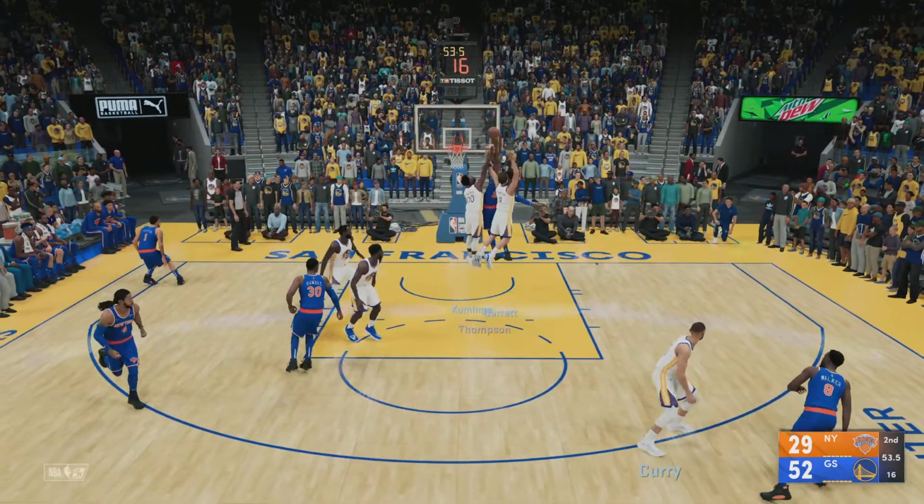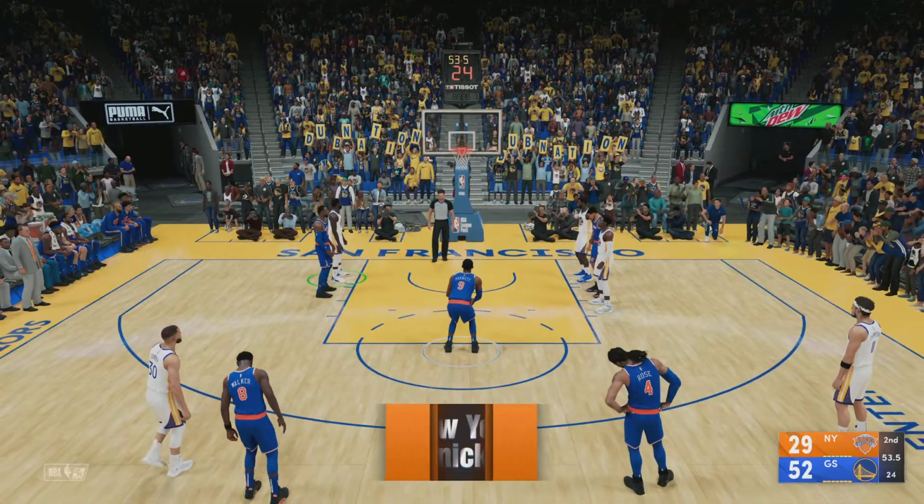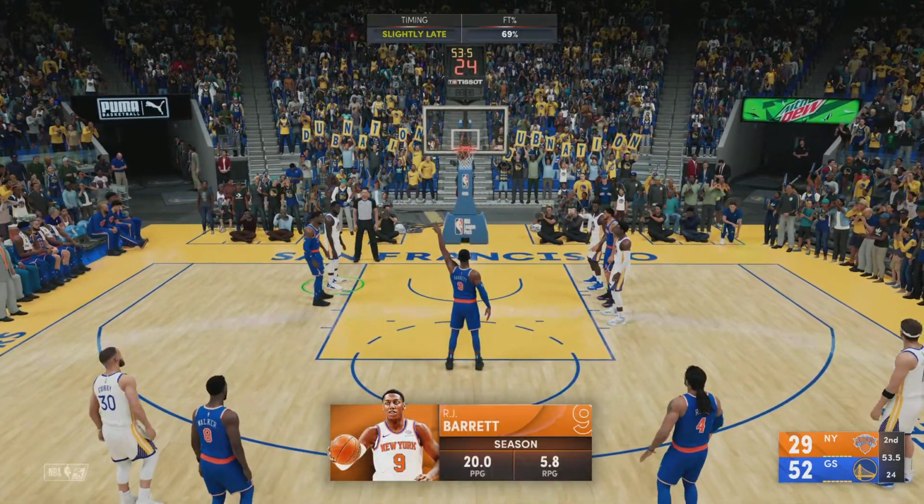Walker the pass to Barrett. Two free throws coming up. They'll call the shooting foul. Klay Thompson. That's his first personal foul.